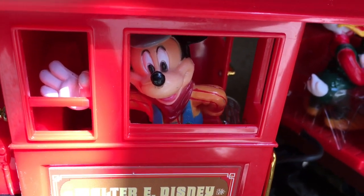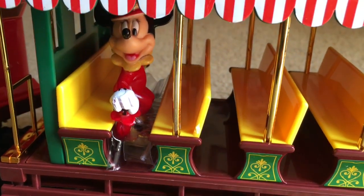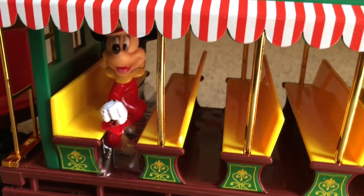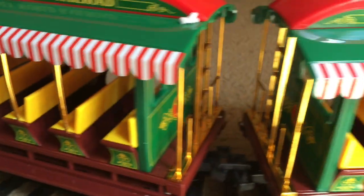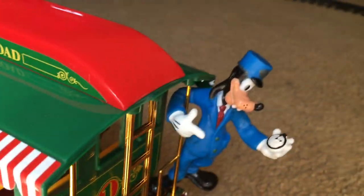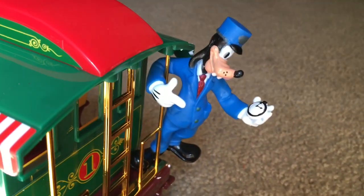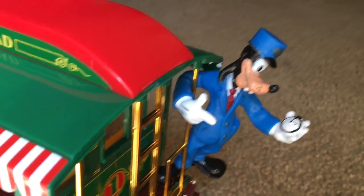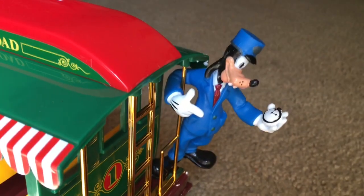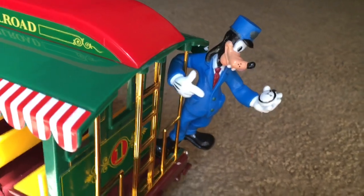And I'll show you Goofy in a second how I have him. So I did the same for Minnie. I just left the plastic mold on Minnie, so that way she's staying in the passenger car. And then the last car, I took the Goofy figure and kind of had it so he's hanging off the back rail of the car. Now don't do this for real. But I did this because I thought the way his arm is and everything, it balanced perfectly so he wasn't rattling around everywhere.